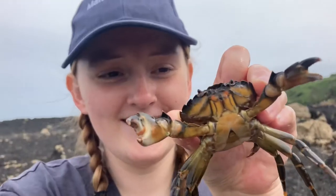No matter how old I get, there is still such pure joy in picking up a crab and catching a crab and having a look at him. I love everything about crabs. There's nothing bad about them. They are all awesome and they are just stunning.